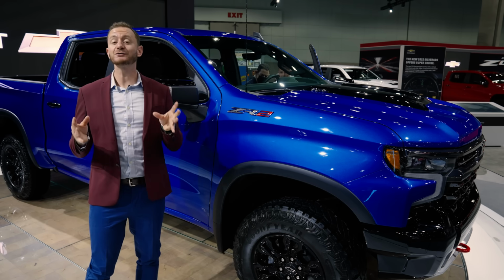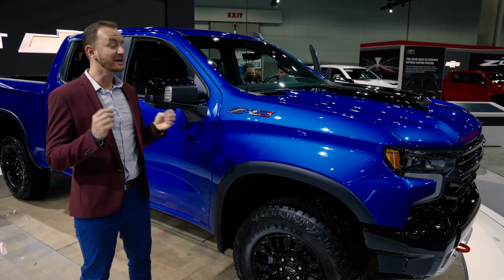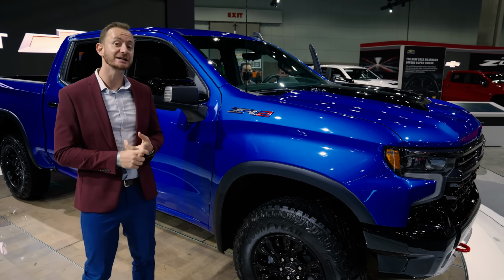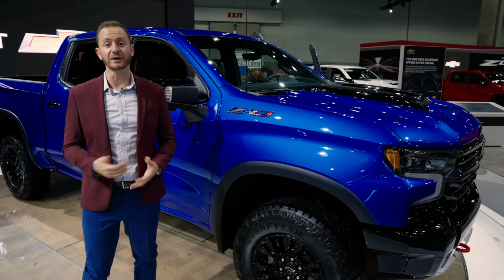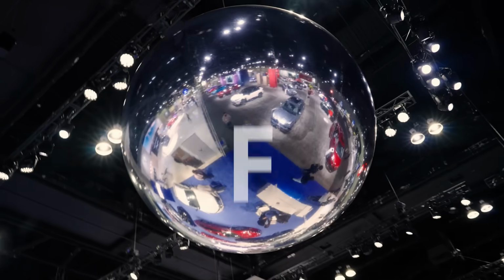So in all, 2022 is a huge year for the Silverado, mostly because it may finally give Chevy a half-ton interior that can stack up against Ford and Ram. Stay tuned because we can't wait to get our hands on one of these.